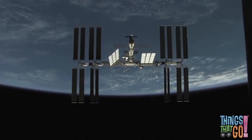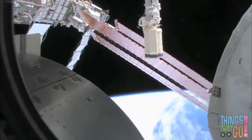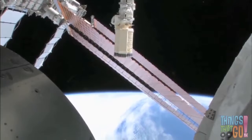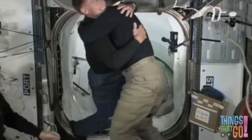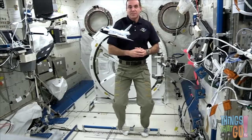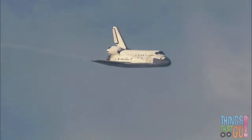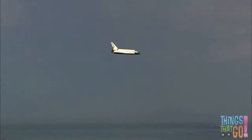The shuttle is used to carry astronauts and equipment to the International Space Station, which rotates high above the Earth below. Inside the space station, the astronauts conduct experiments as they float around. Later, they use the orbiter to get back down to Earth. It glides back like a plane.